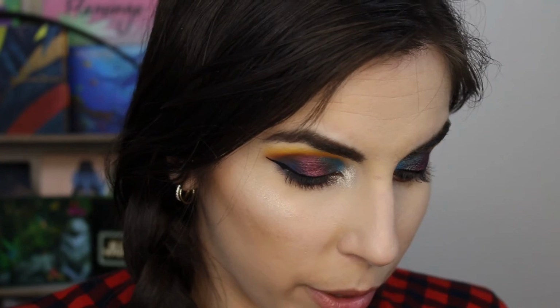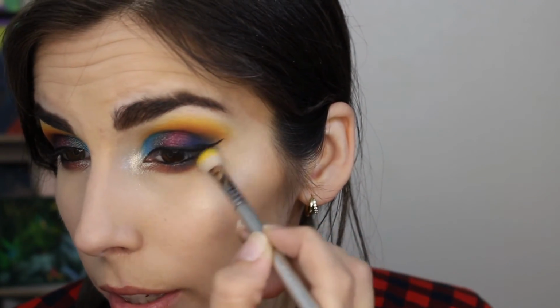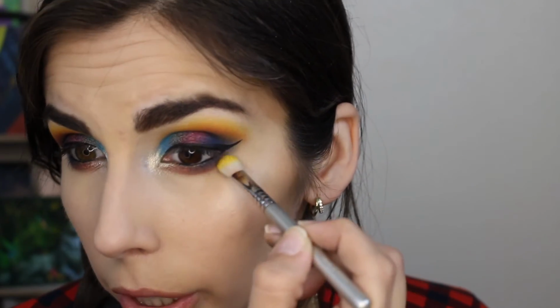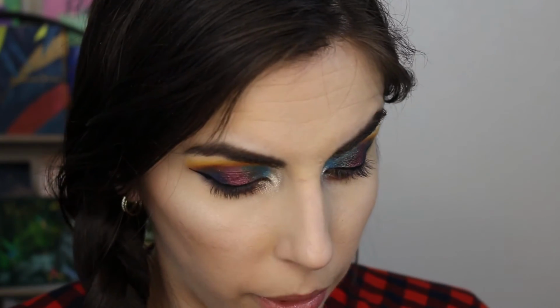Wow, went a little overboard, Katie. I'm going to go in with that yellow sunflower now and just kind of fluff this out because I don't like how this looks, and hopefully lighten it up. I don't like to bring it too dark here with the deepest shade because I feel like it pulls my eyes down, but I do like to blend it.